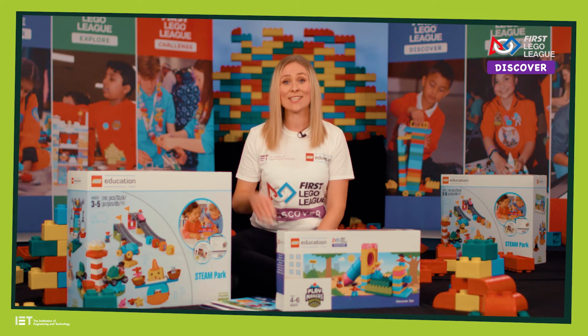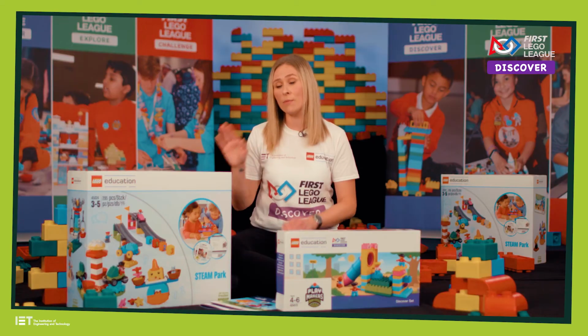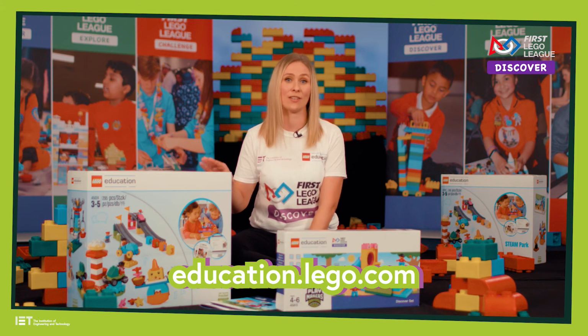You'll also need to get some steam parks. We recommend 1 between 2 groups of 4. These bricks will be used by children during their independent build times. There's some really fantastic bricks in here, so children can be really creative with their designs. You can buy these from any LEGO education distributor.